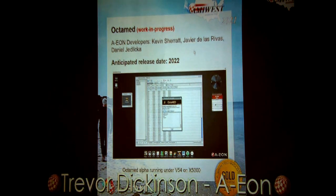Another one that's been worked on, another classic program that Aeon acquired a long, long time ago. It's been sitting on the shelf, gathering dust, but at last, there's been work being done on it. Kevin Schratt and Javier de la Rivas and Daniel will be doing some extra work on it next year. There's been work on that. So Octomed is being updated to OS 4, clean and nice. And again, it'll be designed for both Enhancer and version 54 Enhancer.